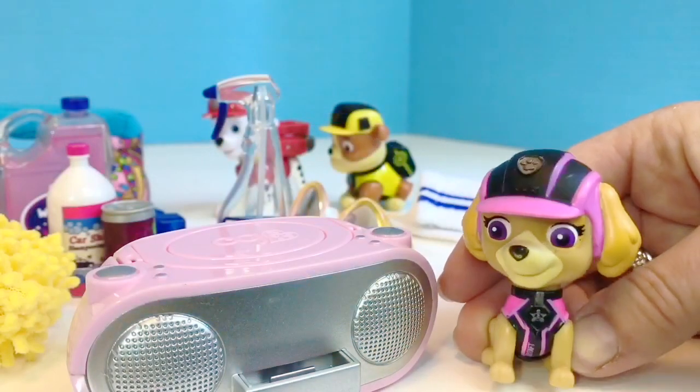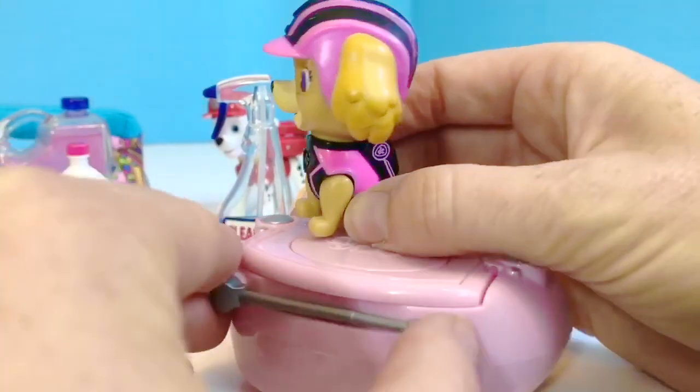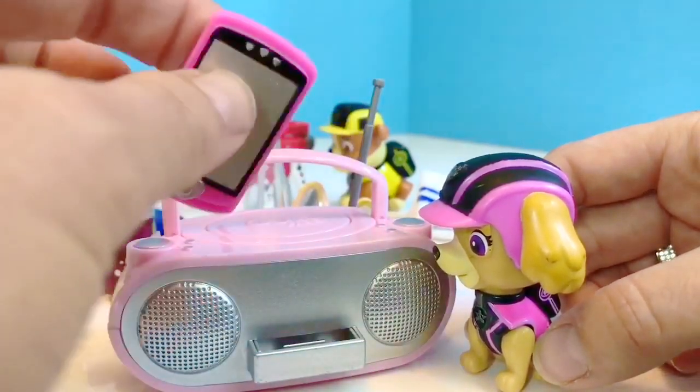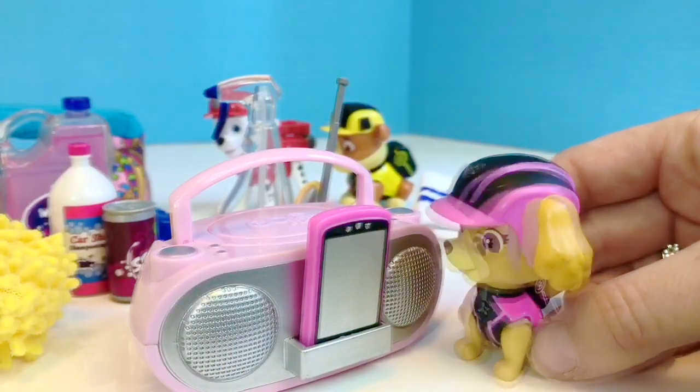Hi, I'm Skye, and I'm in charge of the music today to keep a fun and happy atmosphere. I have my pink stereo. I'll put my antenna up and my MP3 player inside the slot. Let's turn it on.